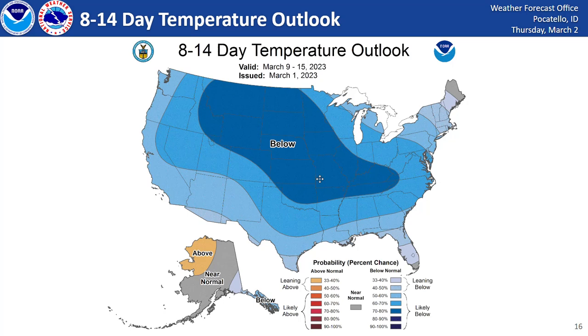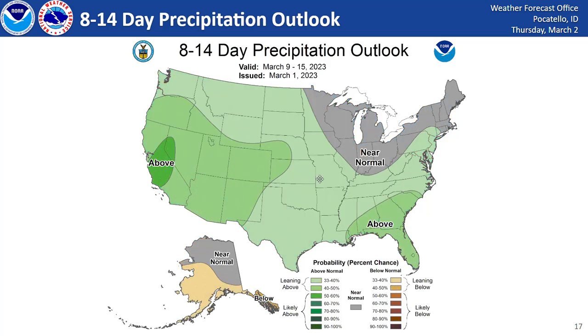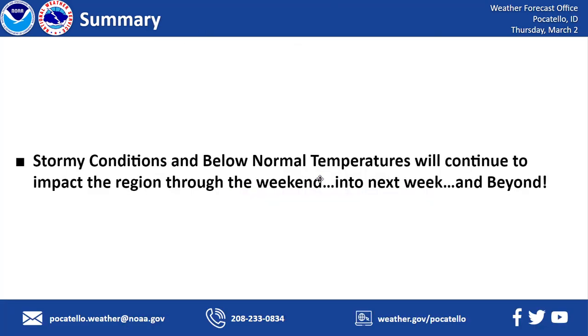Looking out into our 8 to 14 day forecast, we are expecting below normal temperatures and a tilt towards above normal precipitation conditions across the region. So the question you asked, will these stormy conditions and below normal temperatures end? Doesn't look like it. Looks like they're going to continue to impact us through the weekend and into next week and beyond.